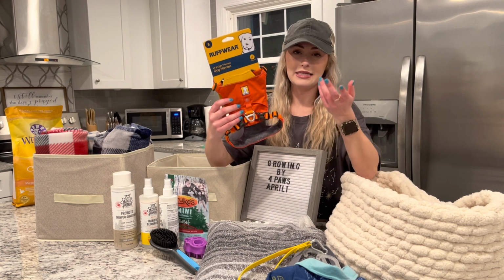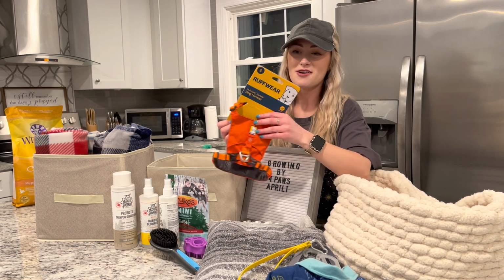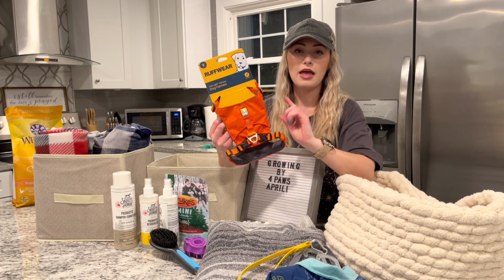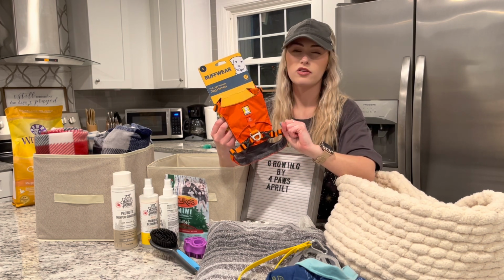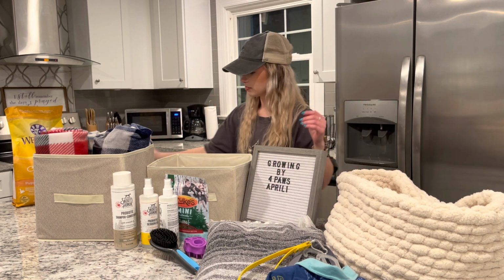And then I did get the Rough Wear harness on Amazon too. A lot of this stuff I think I ordered off Amazon. But this is the Rough Wear, and it is around $35 or $40, I think. Their brand is a little bit more pricey, but they're very durable.